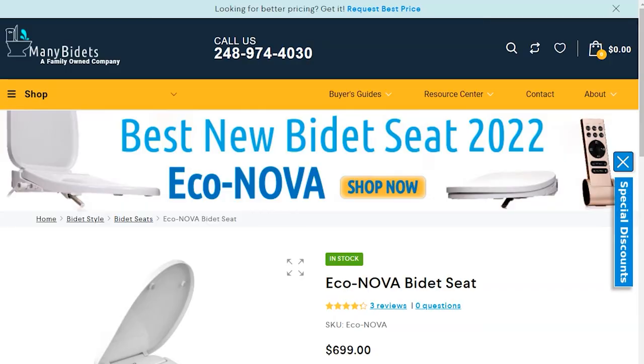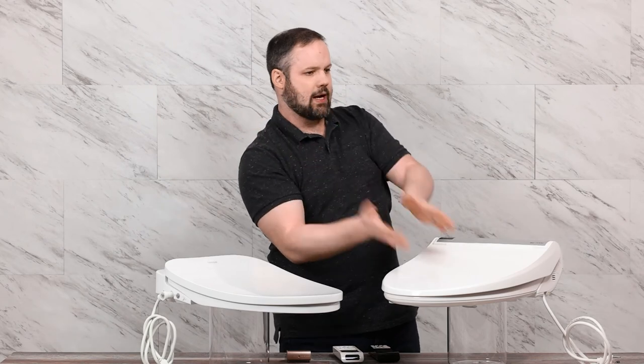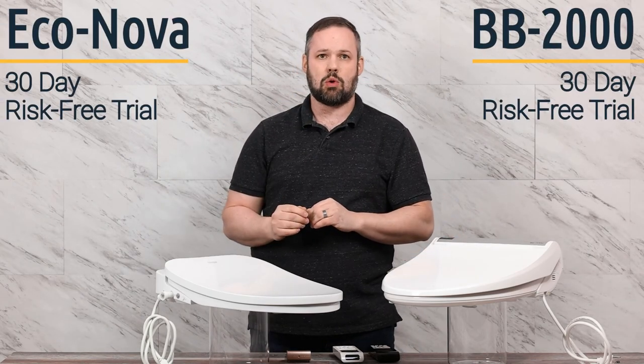A lot of our customers are trying a bidet seat for the first time. If you're in that boat, you may be concerned about, what if I don't like one of these seats? Well, the good news is both of these seats are fantastic, and they're so great that we offer a risk-free trial on either of them. So you're looking at a 30-day risk-free trial on the Eco Nova and a 30-day risk-free trial on the BB-2000.